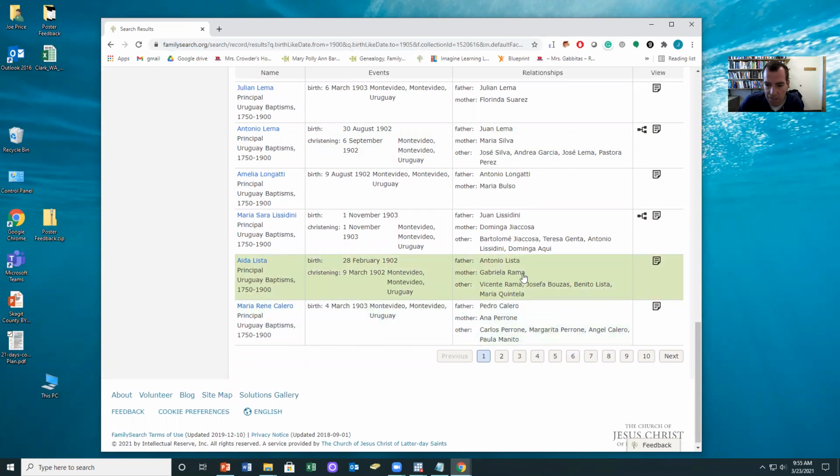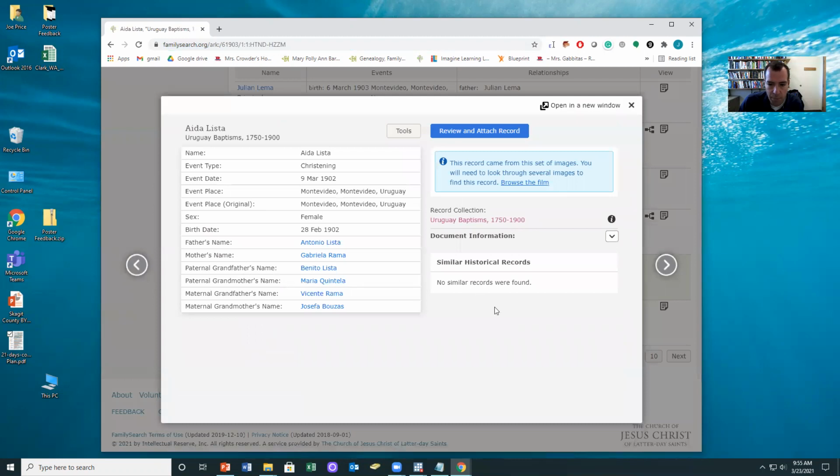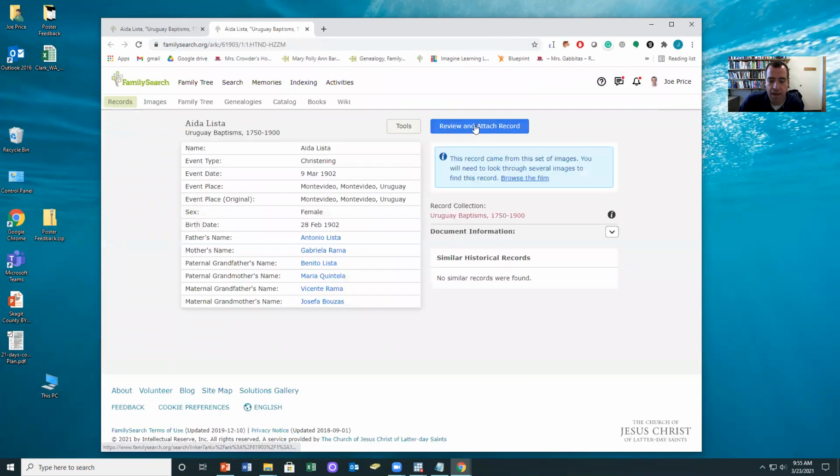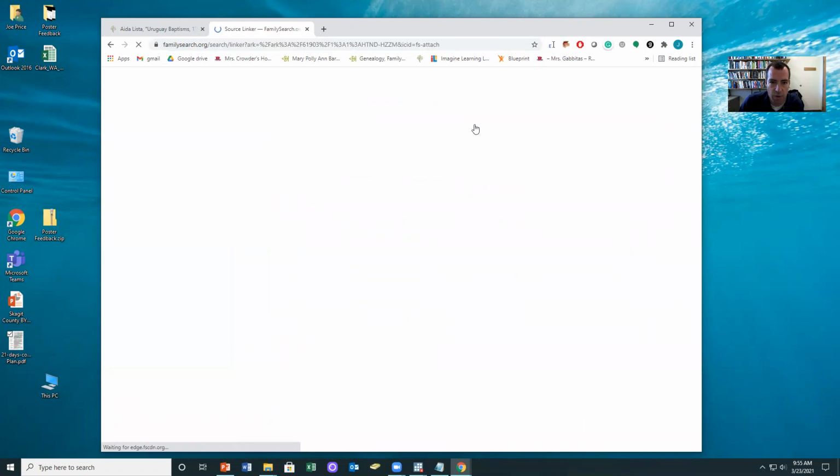You can see that Rama matches up with the father and the Lista matches up with the mother, and the Lista matches up with the father. So then what we do is we click on the person's name, and then we're gonna check a couple things. Right here under similar historical records, we'll see if there's a person listed there. If not, then we're going to open this in a new window, just so we can always come back to our original one. And then we're going to hit review and attach record.